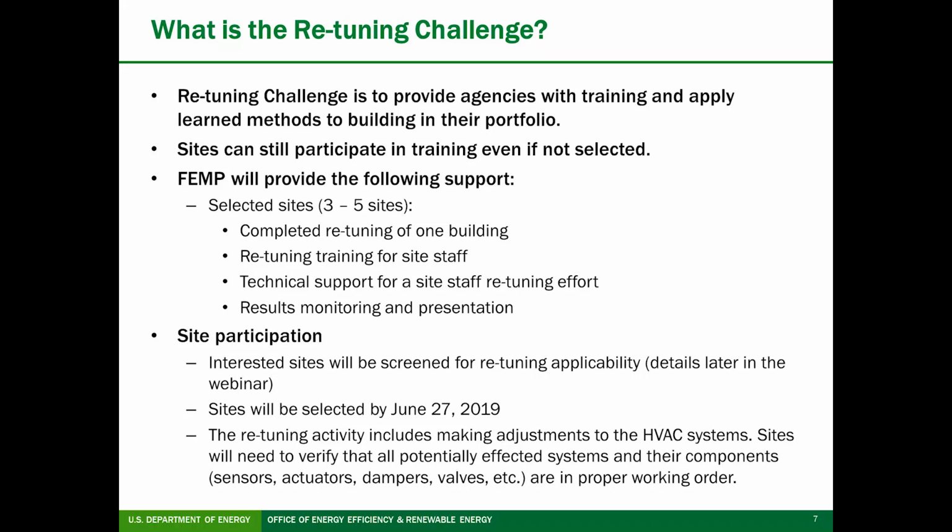We will provide the following support for the selected sites. We will complete retuning of one of their buildings. We will train the site staff, and the staff that are attending from other sites as well. We will provide technical support for everyone. And finally, we will provide some results monitoring and presentation.